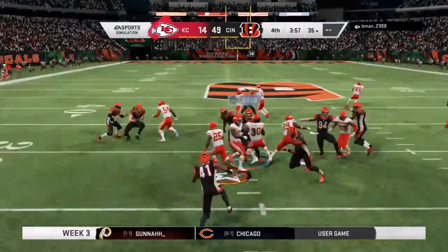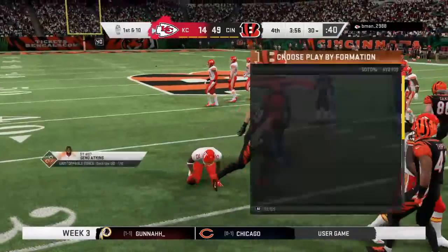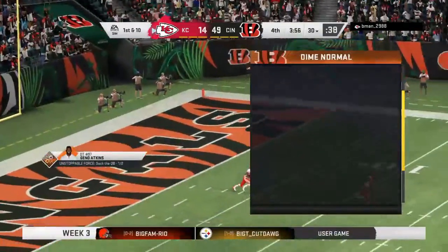This is taken at the 3. And a nice return sets him up pretty good here at the 30-yard line.